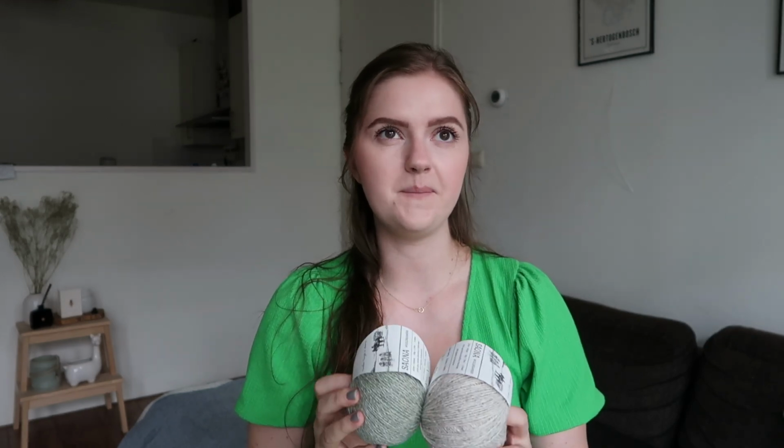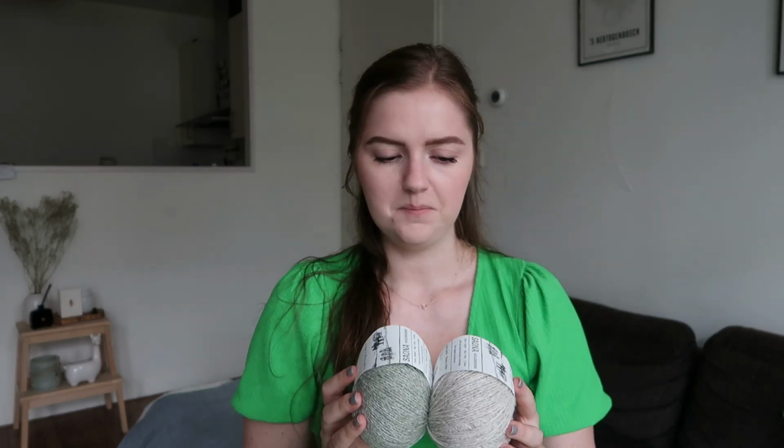I have to say I'm not the biggest fan of some color work. I think it's a little too much for me. I think it's beautiful, but it's not something that I would probably wear. But I do really want to do something with color work, so if you have some really good recommendations, let me know.